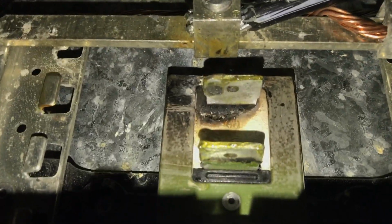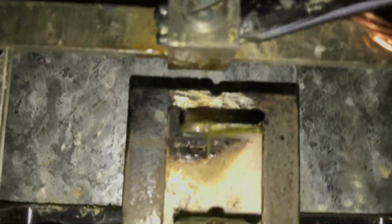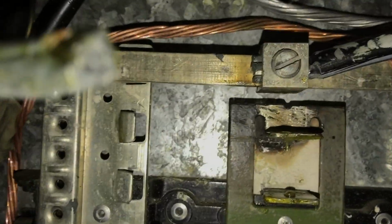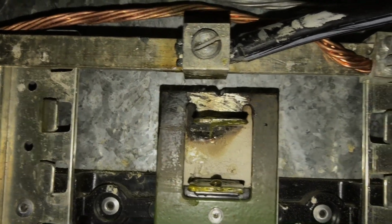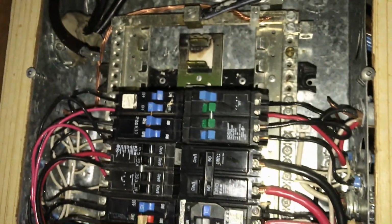But you guys can see the terminals there are fine. Put a little dielectric on them just to kind of stop the corrosion. And as for the little burn on the back there on the board, that makes no difference whatsoever. It'll be fine. Okay, now seeing I got it all disconnected here, guess I'll check everything else.